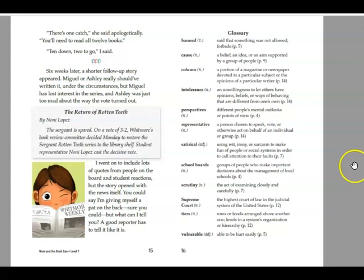All right, that's a great little story. So as you can see, ladies, as I was reading, we had a bunch of bold-faced words. The glossary is here in the back to support you, and you don't necessarily have to even use context clues for those.